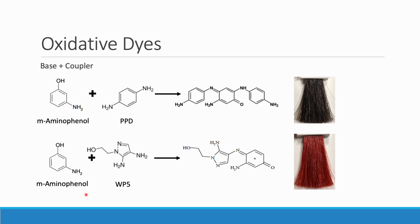If I were to take meta-aminophenol and react it with a different primary, WP5, we're going to get a much smaller molecule, but as you can see, it's a conjugated electron system. This molecule, because it has different functional groups attached, is going to be a very beautiful, clear red. It's not going to be as dark as the meta-aminophenol and PPD combination.